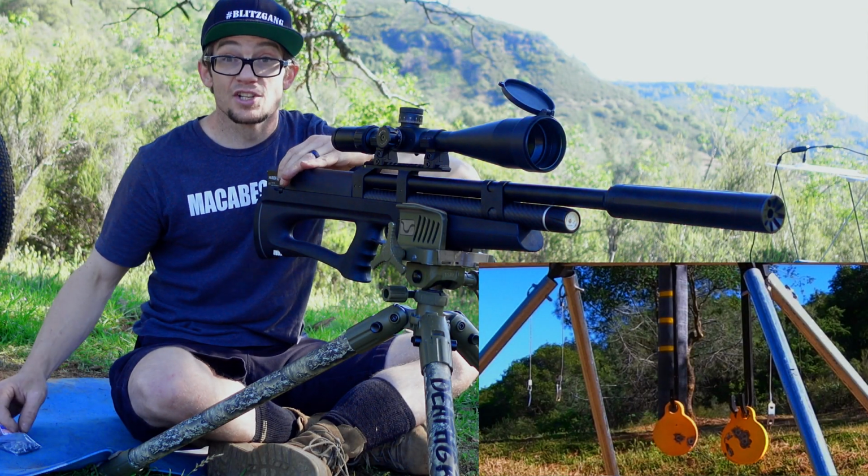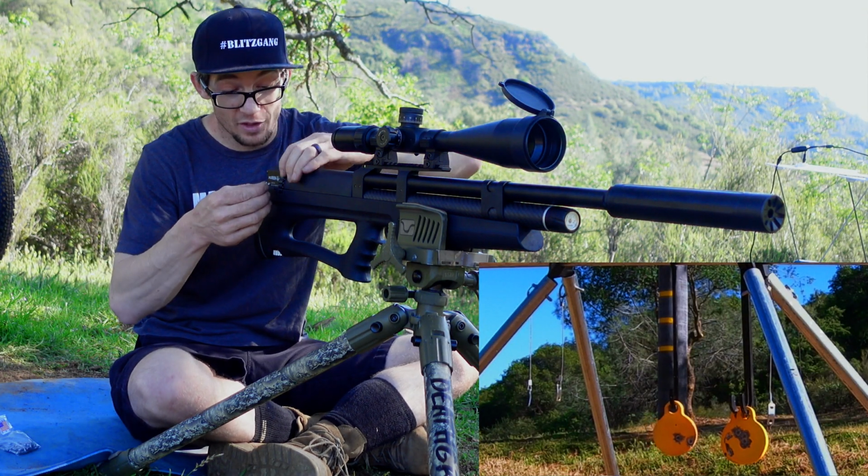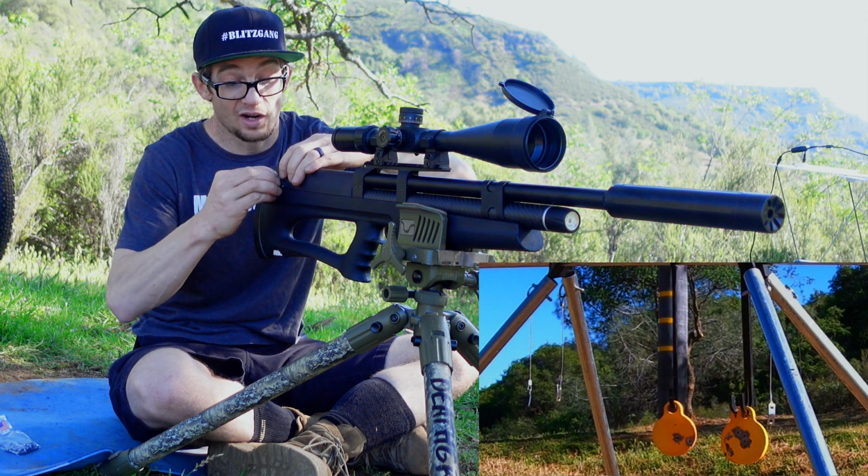I do want to reset the gongs up though, because trying to hit those on the swing was pretty much one of the most fun things I've done all morning long.